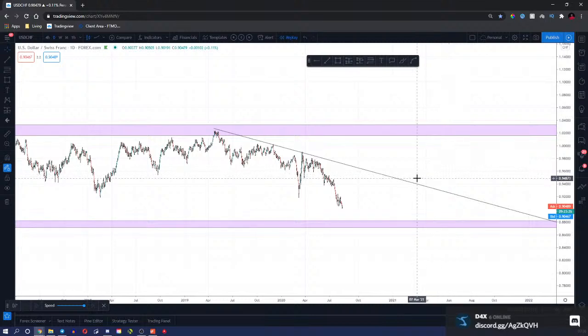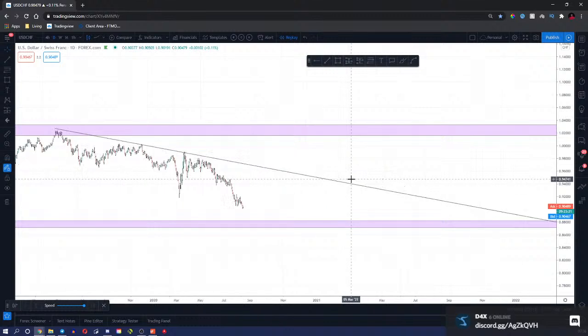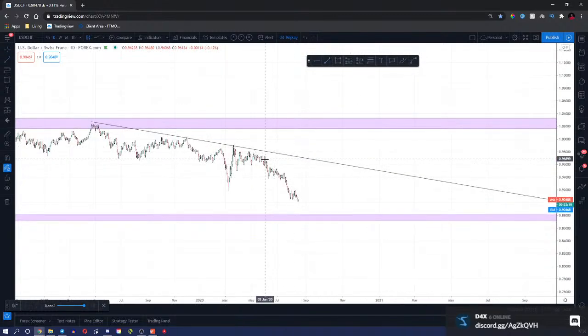On the daily, overall we are in a daily downtrend, daily and weekly. There's a smaller downtrend right here as well, so let's go ahead and draw that too. Bro, I was about to say, why aren't my colors changing?